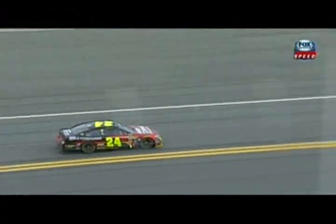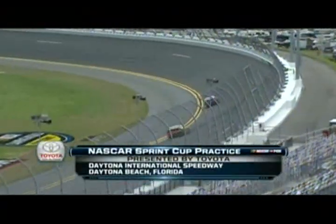Dale Earnhardt Jr. and Jeff Gordon rolling out on the track to participate in final practice for tomorrow's Budweiser Duel.